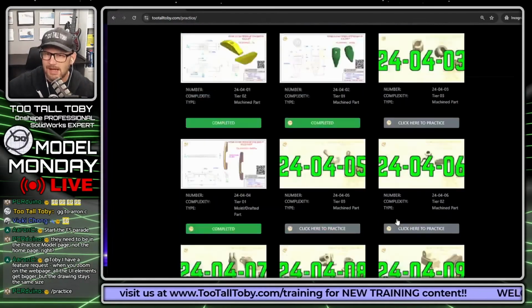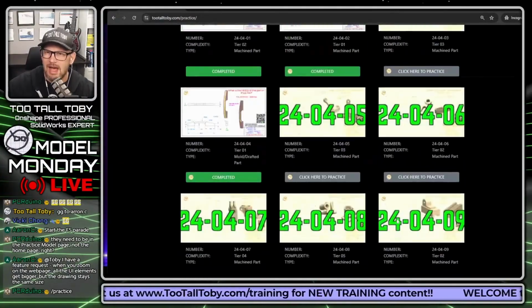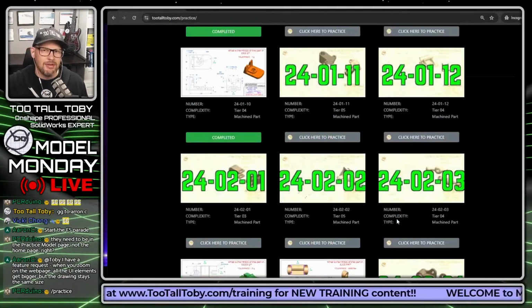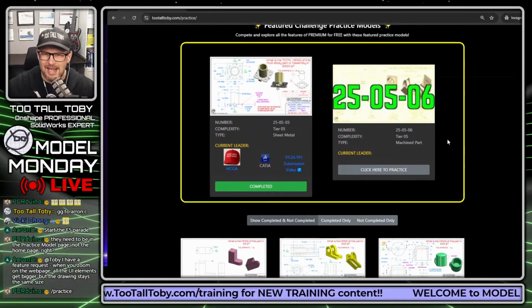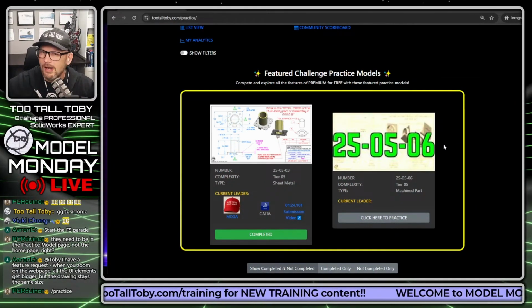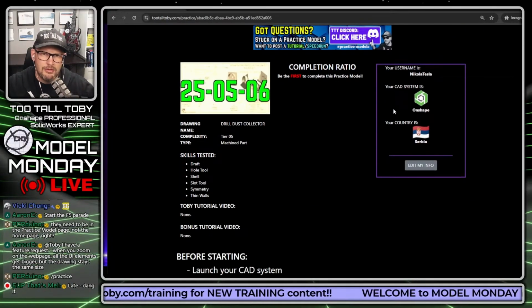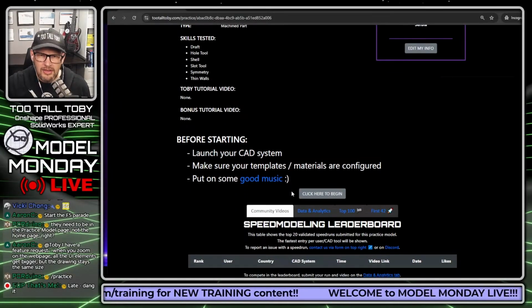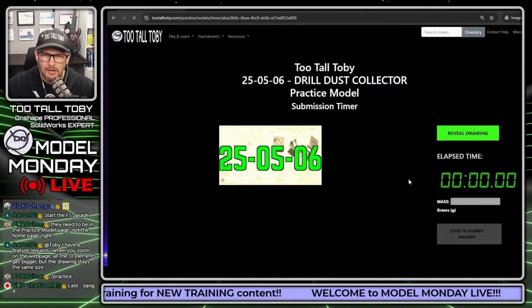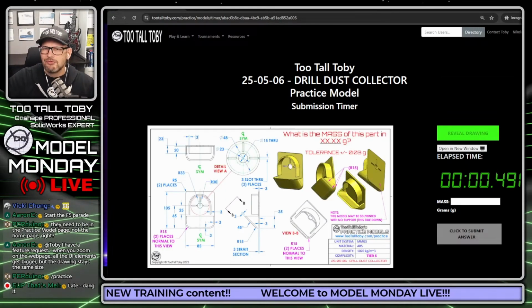Remember, if you sign up for Practice Models Premium, you'll get access to this entire library. Lots of different challenges. You can filter by challenge level. You can search by skills tested, skills challenged. But we're going to go in here to this one, 250506, and we are going to do a live solve using Onshape. So here we can see that we're going to click here to begin. And once we click here to begin, I'm going to say reveal drawing and go.